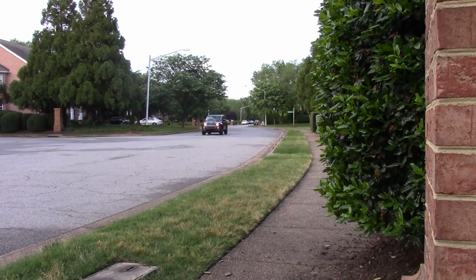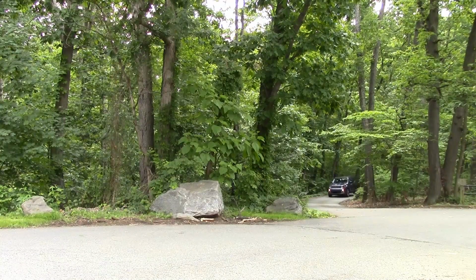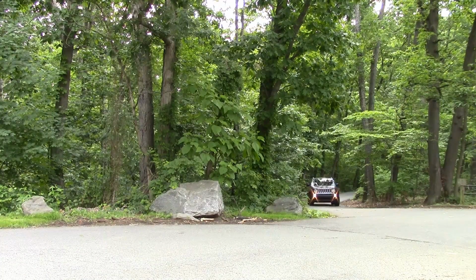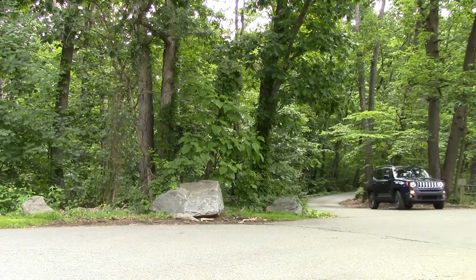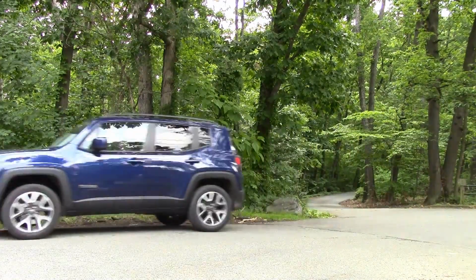You definitely want to stand out from the competition, and you definitely want to be something special in this crowded compact utility vehicle market. Plus, it doesn't hurt to have the ability to go off-road when you want to as well. So, I am impressed with it. I think it's a great idea. I think it's a great look, and I think it's a great form of transportation and a great compact utility vehicle.